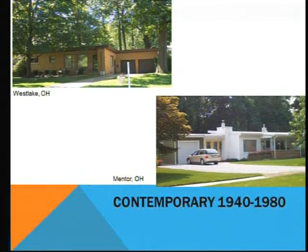A contemporary style is identified by a flat or low pitched gabled roof shape. The flat roof subtype was influenced by the international style of the 1920s. This house lacks ornamental detailing, and white stucco wall surfaces in earlier examples are replaced by combinations of brick or wood and stone. So you can see this transition here. If you remember from the international style, you saw the stucco side, and now we're incorporating those newer materials.